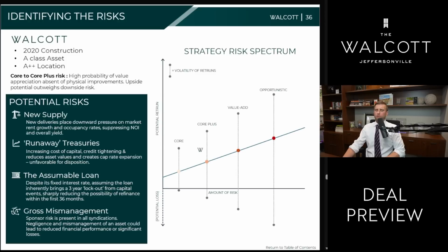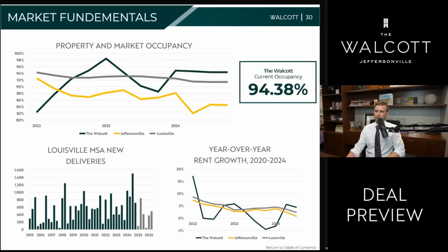But what are the risks of the Walcott? Because there's risks in everything. The team, we've identified 4 key risks to the deal. First off is new supply. There's still new supply coming on into Jeffersonville and into Louisville, as we'll bring back on this chart. Not nearly as there has been in the last several years. You see in 2025, it's reduced significantly.